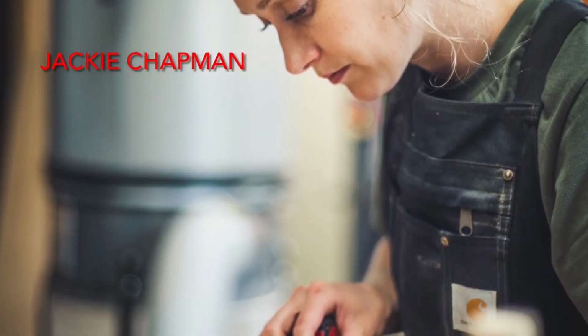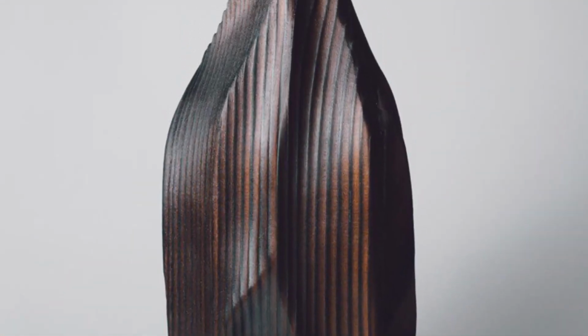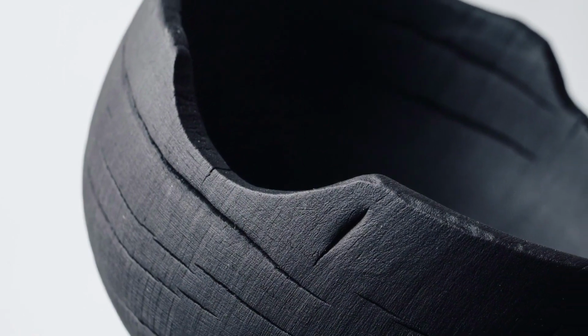We also have a feature on Jackie Chapman, a wood artist from Blue River, BC, who specializes in giving new life to salvaged wood through turning and carving. Read all of this and more in our June-July issue.